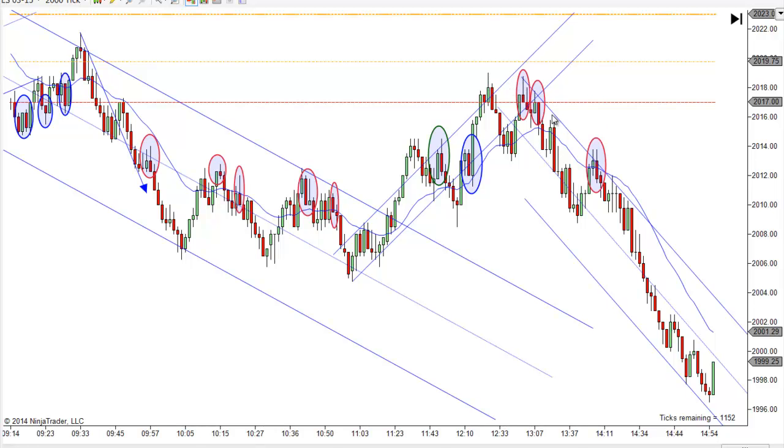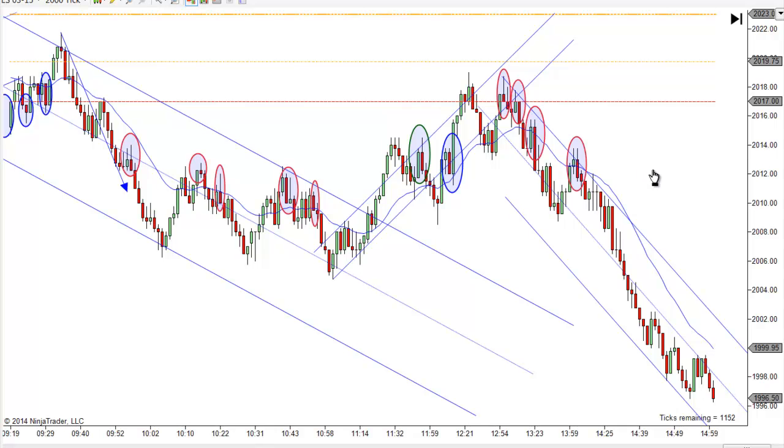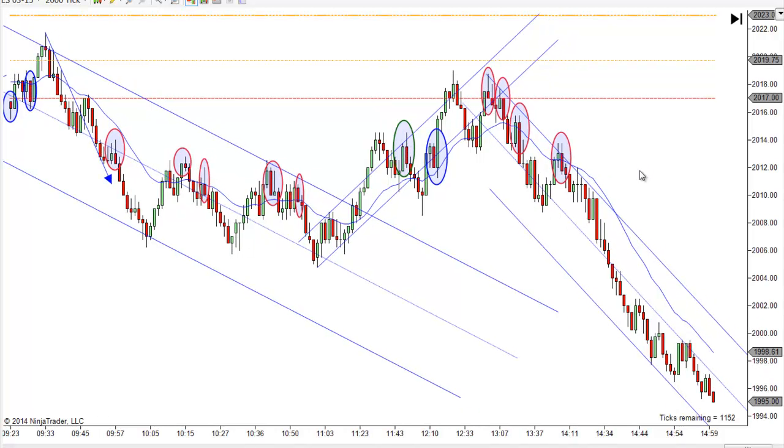So you could really, that looks close enough to being a failed second entry long right there that you could have gone short even right there. I'm going to go ahead and mark it, and I'm going to mark it in red because if a pattern looks really close to acting, it's probably going to act just like the pattern it is, especially if it's in the right context, which that is.